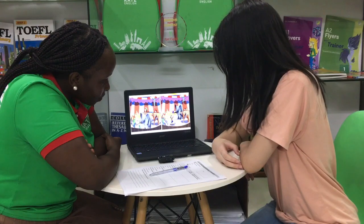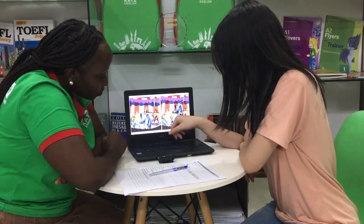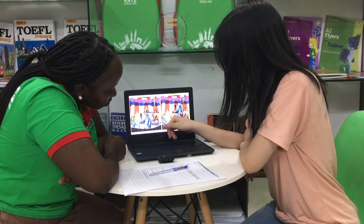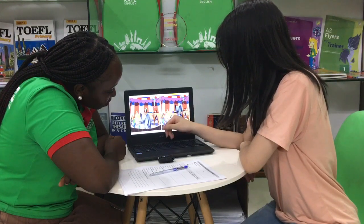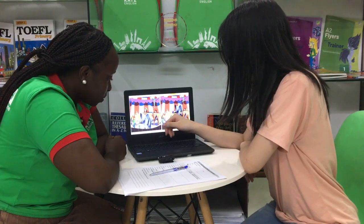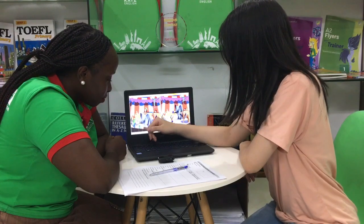I don't think so. Really? Yes. You can see these bubbles. So it can only make bubbles if inside the bottle is shampoo or anything else. I don't think it's empty. Okay, what do you think it is? Maybe it is a blue shampoo and this green.